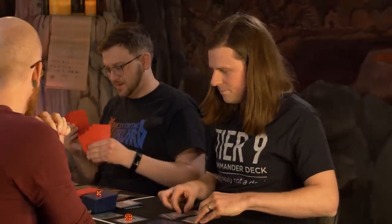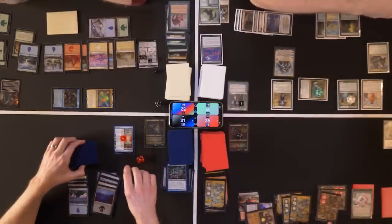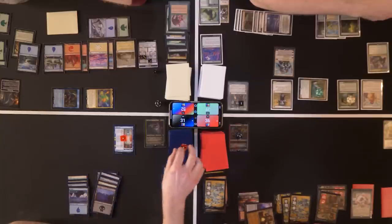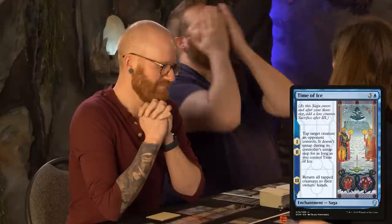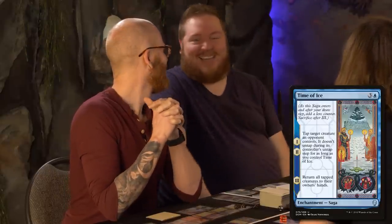Okay, untap. Oh, you're discarding. Ooh, discard. Oh, no. Draw. After my draw step, I put another. Oh. All right. God, you attack. Okay. I'm such an idiot. Oh, God. I was like, I'm not going to say anything. Yeah. Wow.